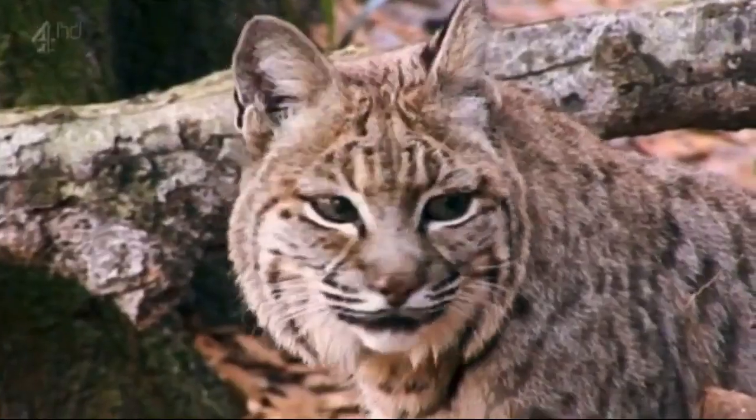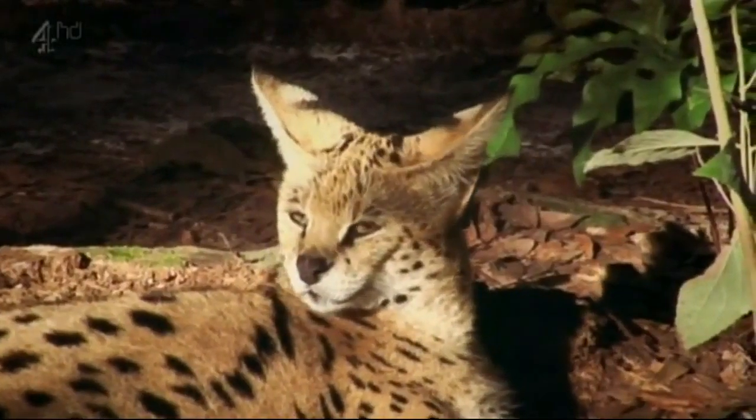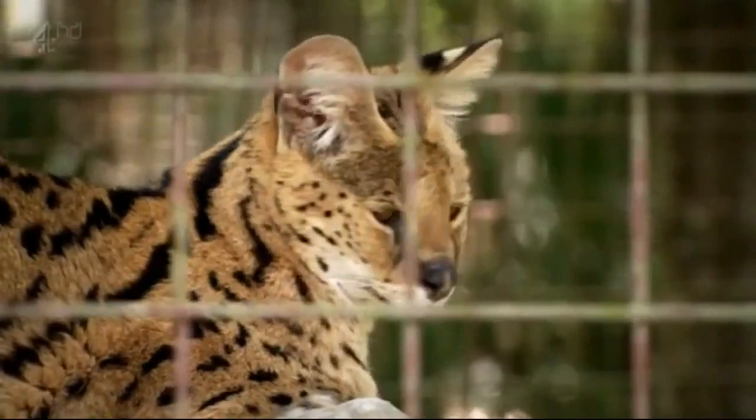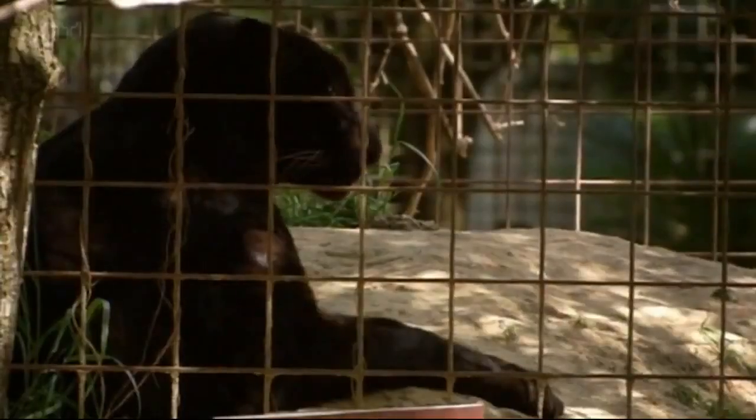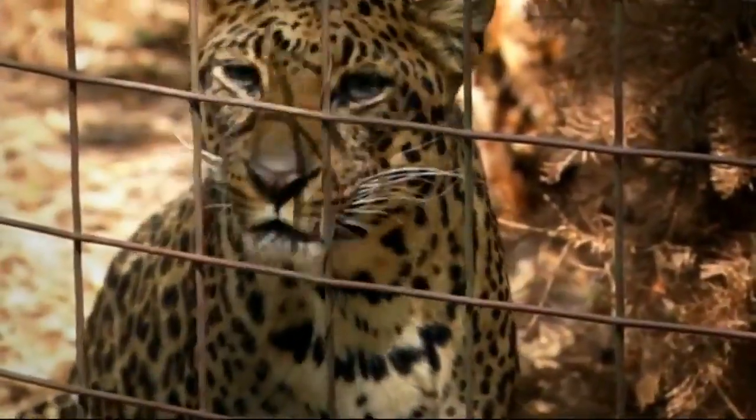Cats mimic their habitats with an impressive array of coats. But they've all evolved from a single ancestor. To trace the roots of the feline family, biologist Simon Watt has gone to a big cat rescue centre in Florida.